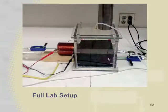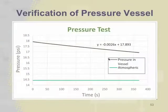If we move on to the next slide, before actually seeing if we really can get this pressure change to be able to do the sortation, we first had to confirm that we do indeed have a pressure vessel. So we pressurized the vessel to 18 PSI and allowed it to sit for a period of 400 seconds in this case to see what type of pressure loss we received.